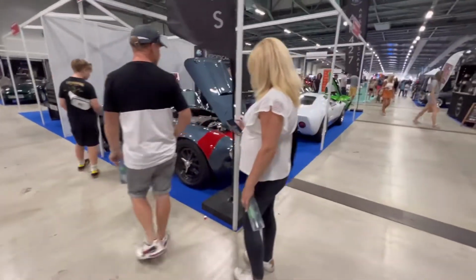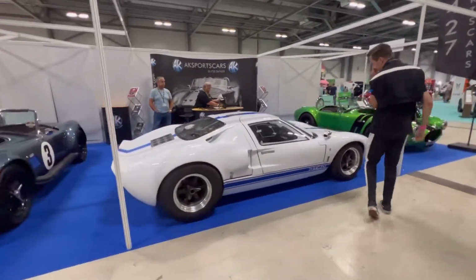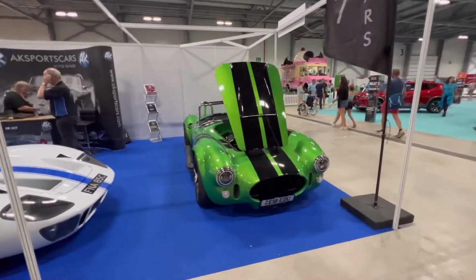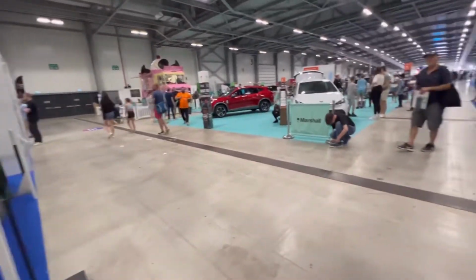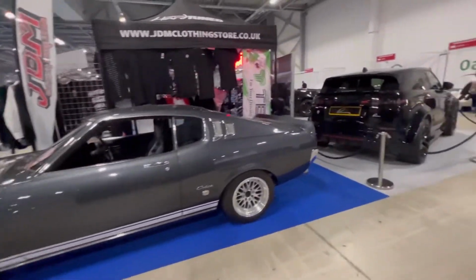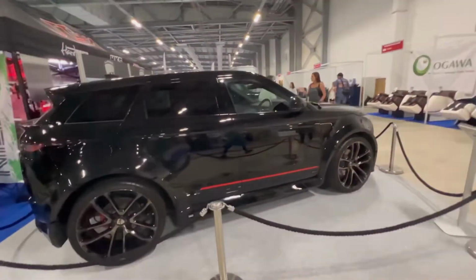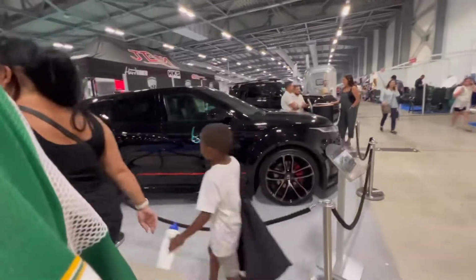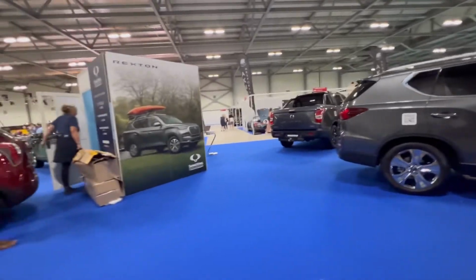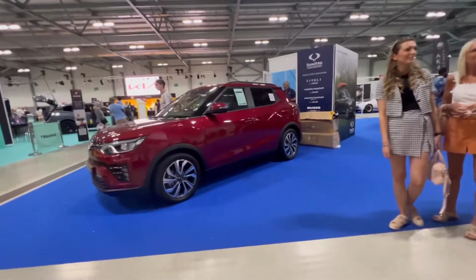Now these are kit cars. So AK sports cars, done in the AC logo. Beautiful car. A beautiful Toyota Celica. Very nice Range Rover, isn't it? So you've got the SsangYong stand in here. It is very loud in here. As I said, this is pretty much most of the modern stuff. A lot of Marshalls.